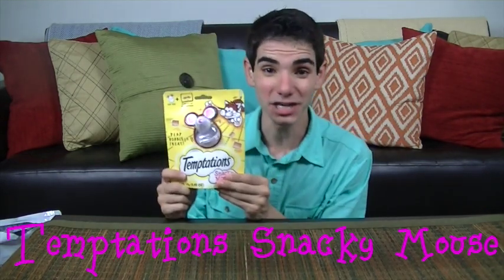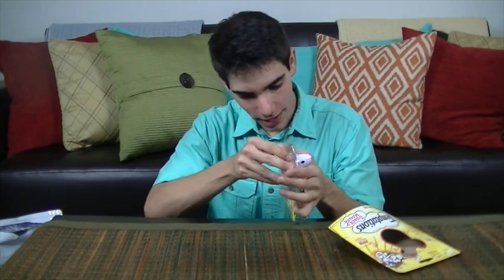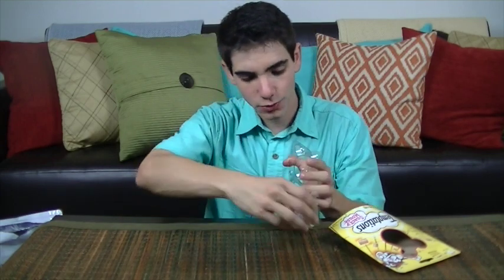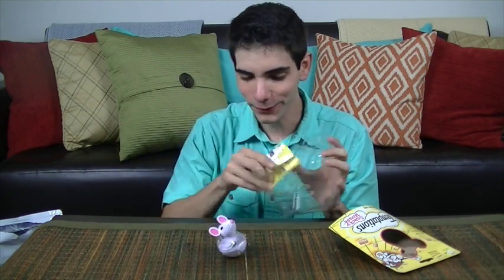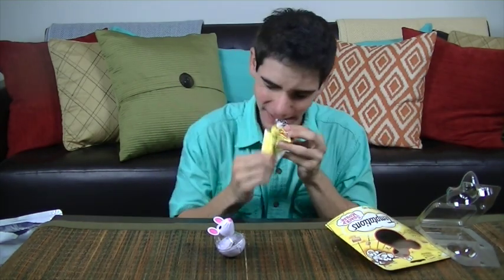The next product that they sent me is this Temptation Snacky Mouse toy. Oh my God, it brings treats! Let's see if it actually works. I hope it does. Let's open it. So it's shaped like a cute little mouse. You're supposed to put treats inside of it. And then, oh, it bobbles. So it brings little treats, tasty chicken flavor. They're crunchy on the outside and soft on the inside.